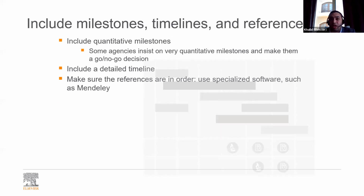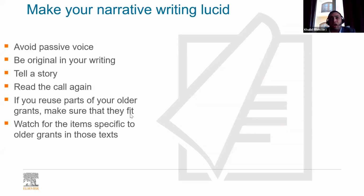Include a detailed timeline, for example, using a Gantt chart to visualize the timeline you're describing, and make sure the references are in order. It would be a very nice point to use a reference manager such as Mendeley or others as well. Make your narrative writing lucid. So avoid the passive voice, be original in your writing, and tell a story. Tell people why this would be interesting and exciting, lead them through it. Be original in your writing.